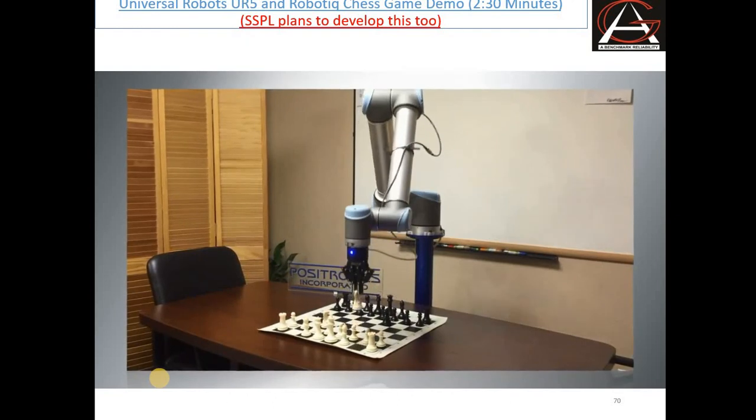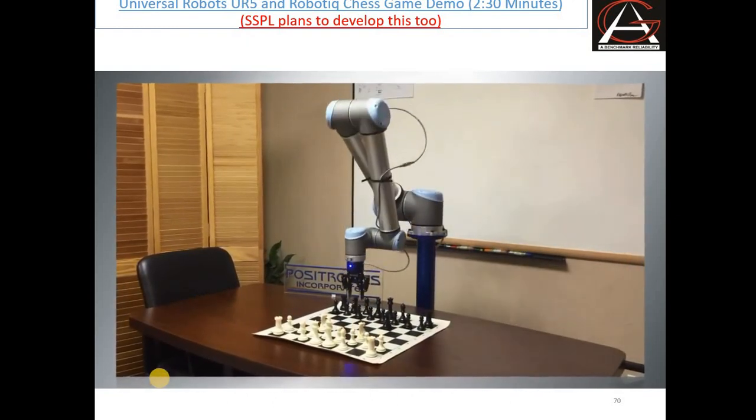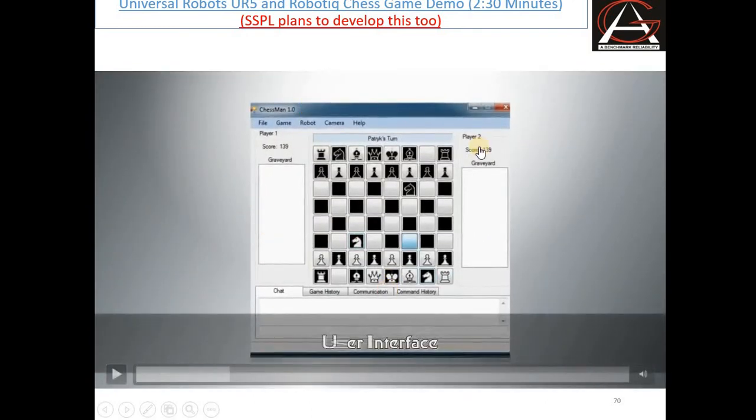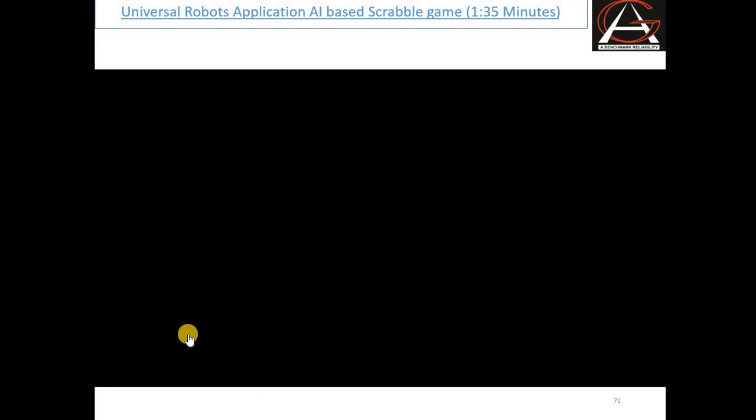Operators can be made to interact with the robot, and there is some interface available where you can see how the algorithm is working. This is also another game, a game of Scrabble. This is more advanced, and some real artificial intelligence can be seen at play here.